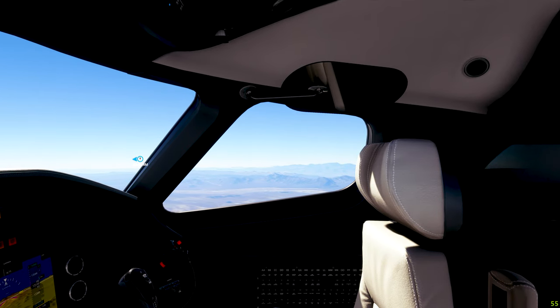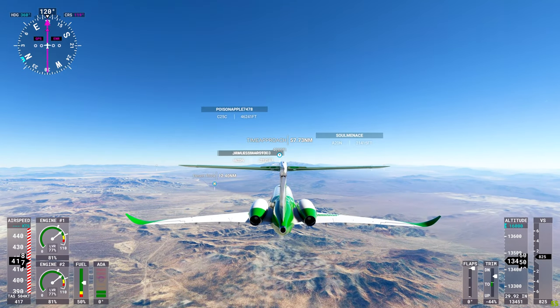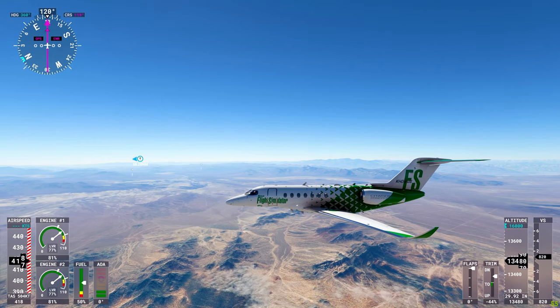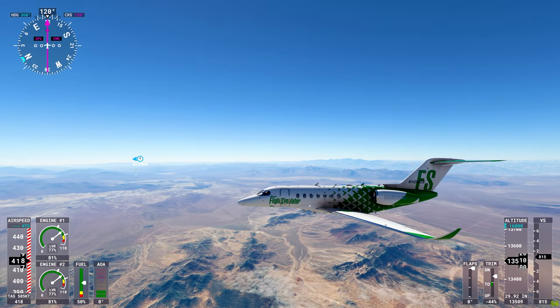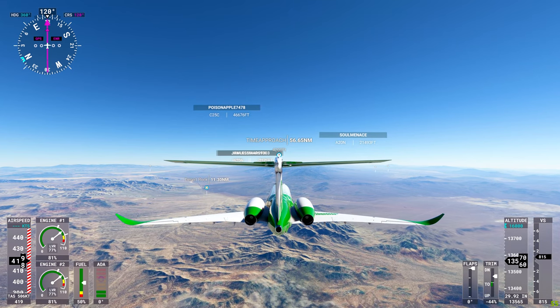Something over there said jackass. I'm not sure what that was. Kind of hidden behind the plane. I guess there's something called jackass over there.